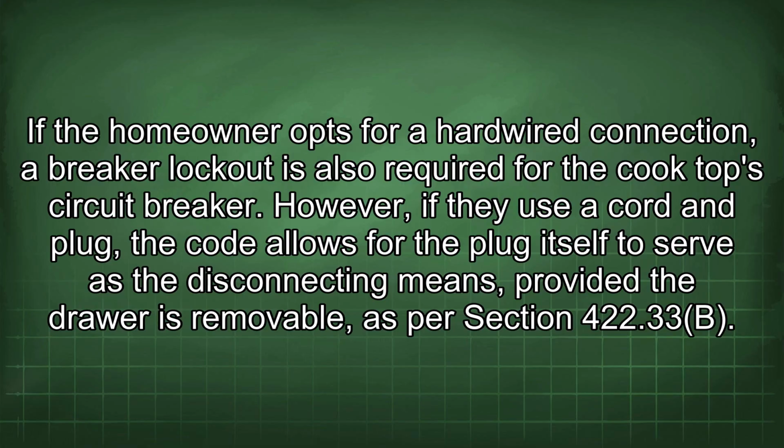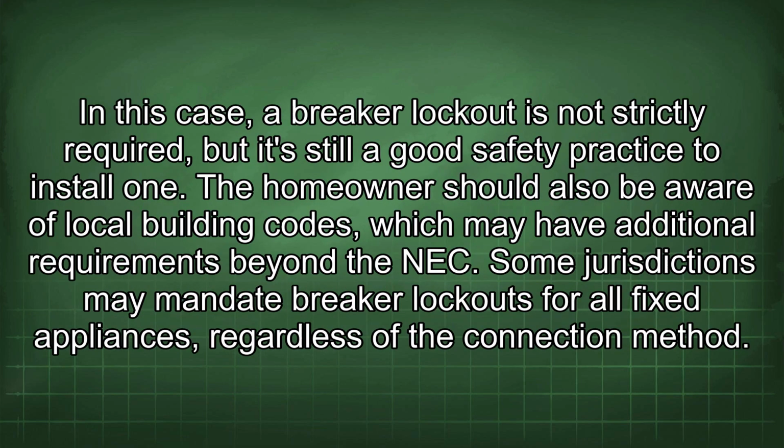However, if they use a cord and plug, the code allows for the plug itself to serve as the disconnecting means, provided the drawer is removable, as per section 422.33(B). In this case, a breaker lockout is not strictly required, but it's still a good safety practice to install one. The homeowner should also be aware of local building codes, which may have additional requirements beyond the NEC.